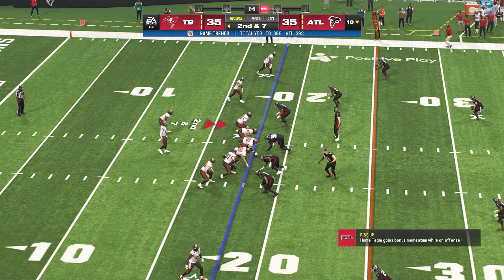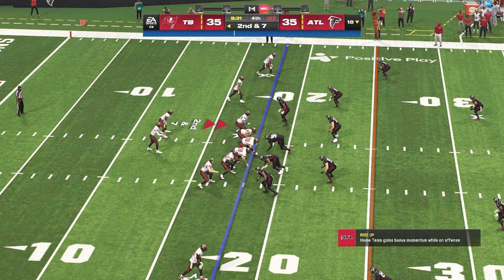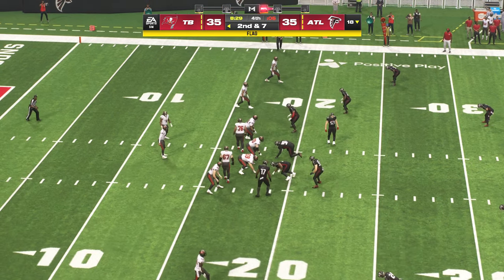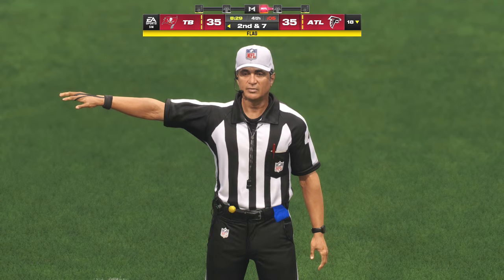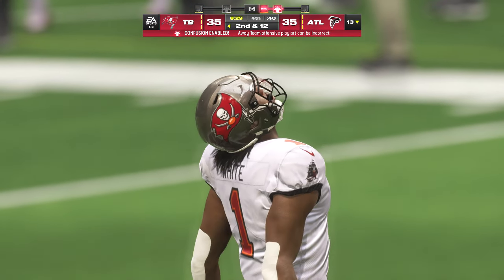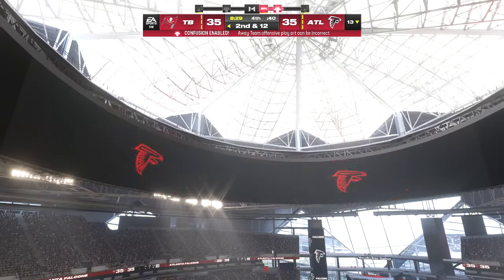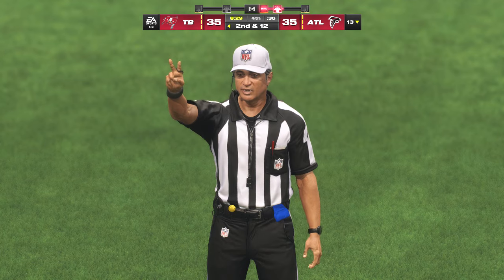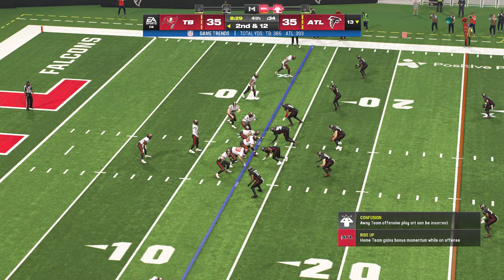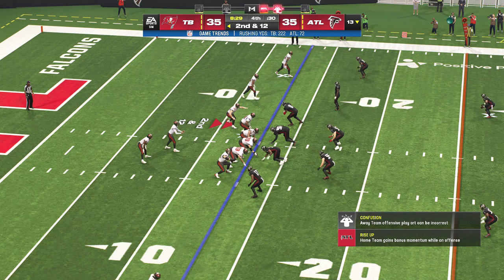Here's second and 7. Movement there on the offensive line, a little quick, and a 5-yard penalty. The crowd's not doing that O-line any favors. Home field advantage is really kicking in, making it very difficult for them to hear the snap count. And that false start penalty certainly not helping their cause here. Second down and long.